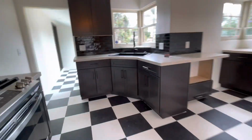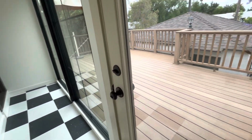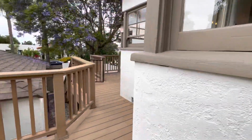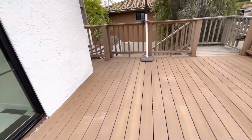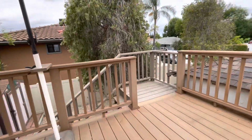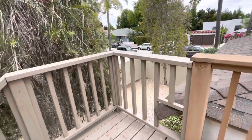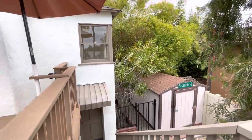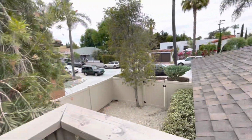And then let's go out here. Come on, Max. Can you close the door so it doesn't slam? Thank you. And here's your deck. So they replaced the entire deck with this Trex stuff. There are still some areas with original wood that they said has the dry rot and damage, but it's all been treated. So this was purchased by the agent's brother about 6 months ago, and he just kind of took on the project of redoing it all.